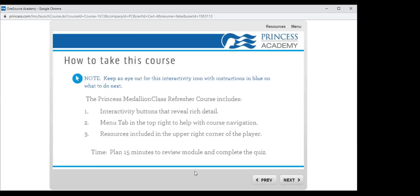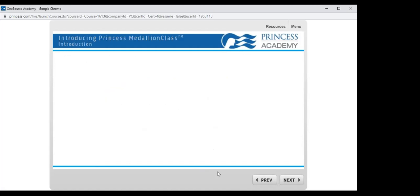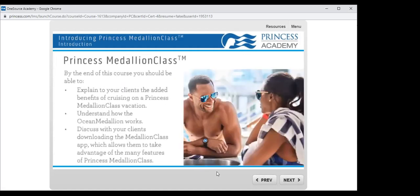All right, again, the course will have interactive buttons, menu tabs, et cetera. It takes about 15 minutes. By the end of the Princess Medallion Class course, you'll be able to explain to your clients the benefits of cruising on a Princess Medallion Class vacation, understand how the Ocean Medallion works, and discuss with your clients downloading the Medallion Class app, which allows them to take advantage of the many features of the Princess Medallion Class.